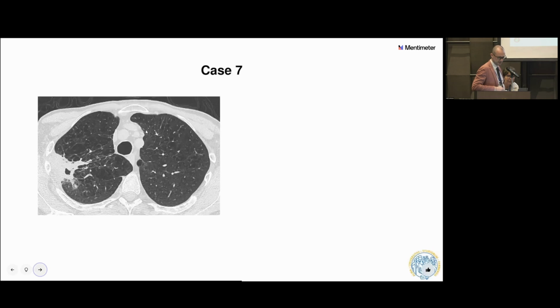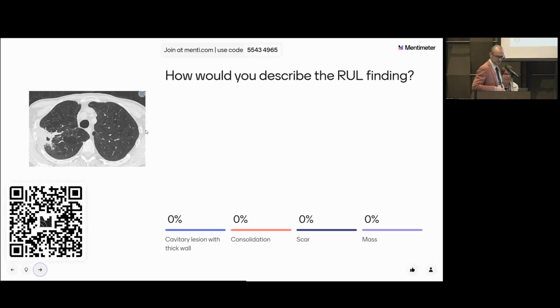So this is the finding. Right upper lobe, big finding. How would you describe this right upper lobe finding? Is it cavitary lesion with thick wall? Is this a consolidation, just a scar, or a mass?